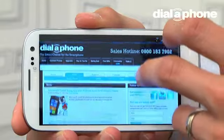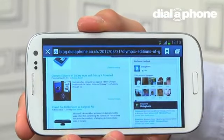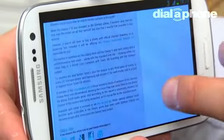Web browsing capabilities on the new Galaxy are quite possibly the best we have come across in a smartphone. The superb hardware spec of the device means that website navigation is totally lag-free, whether connected via Wi-Fi or 3G.